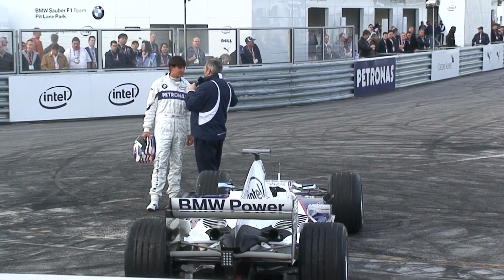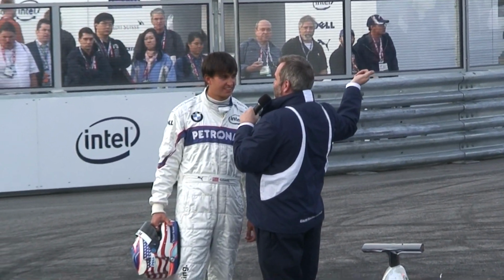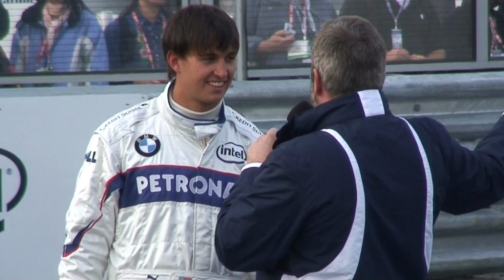Now, I've seen you every time your turn comes up to get into the car. You're dashing out of the driver's room to come down here with a big smile on your face. You're clearly loving it down here, getting into the car. And I've seen you walking around the exhibits as well and looking at everything else down at BMW Pit Lane Park. Are you liking it?